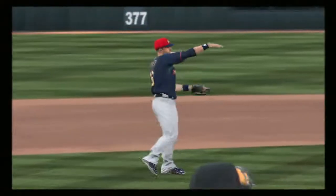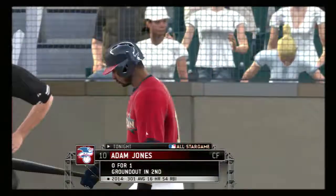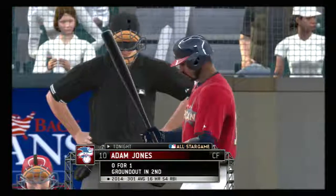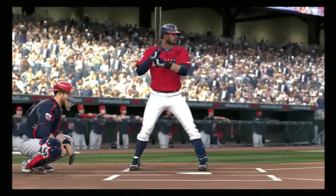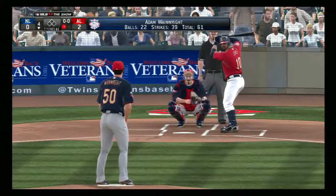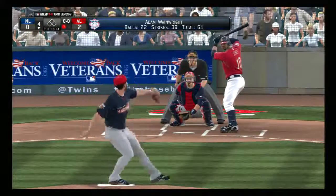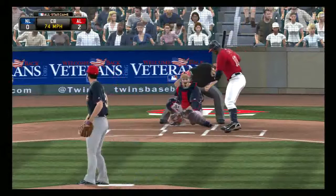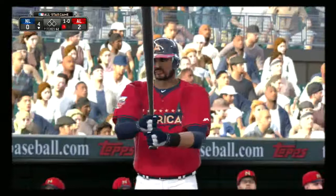The center fielder number 10, Adam Jones. Adam Jones will dig in with one in and one away. First pitch coming from Wainwright. And he'll look at a first pitch curveball that's in the dirt. It's ball one.